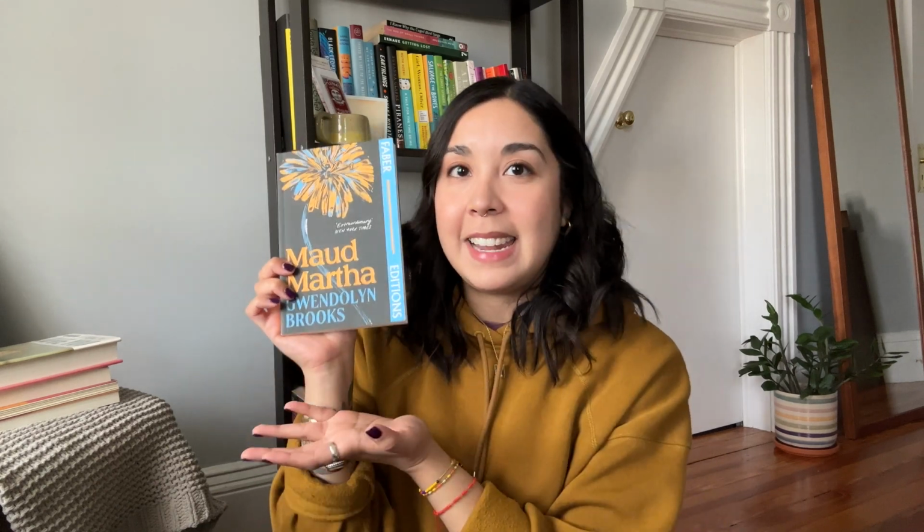This is a special edition, and I absolutely love it. I love the blue and the yellow on the covers. If you know me, I'm a sucker for blue and yellow, and I just had to have this copy, so I'm really thankful that I do. When I initially read this one, I actually got a copy of it from my library, so I'm just excited to have this one and annotate it and just hold it forever.